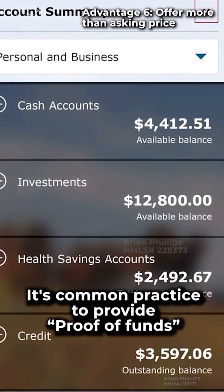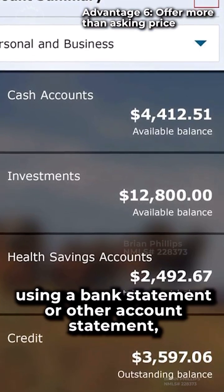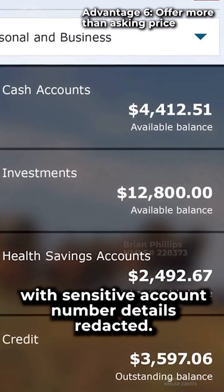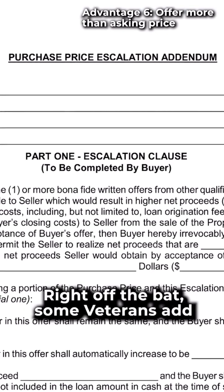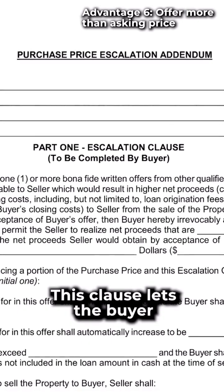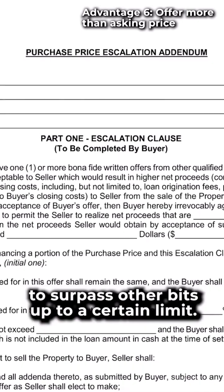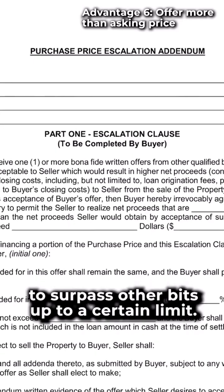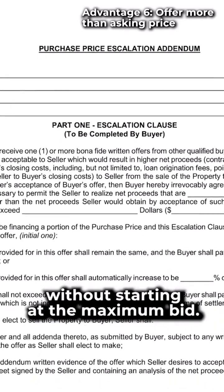It's common practice to provide proof of funds using a bank statement or other account statement with sensitive account number details redacted. Instead of offering a higher price right off the bat, some veterans add an escalation clause to their offers. This clause lets the buyer automatically increase their offer by set amounts to surpass other bids, up to a certain limit. It's designed to keep the offer competitive without starting at the maximum bid.